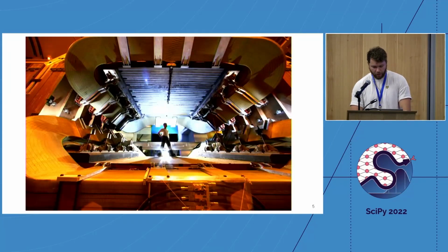Here's a cool picture. This is our magnet, our dipole magnet, used to bend the particles such that we can have an idea about what momentum they had. So this is as big as one of the smaller conference rooms here.